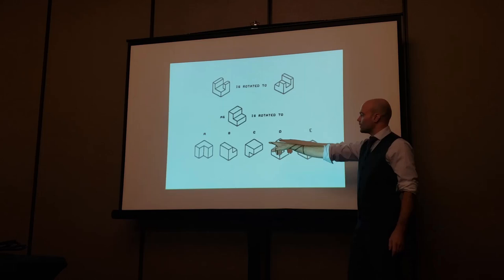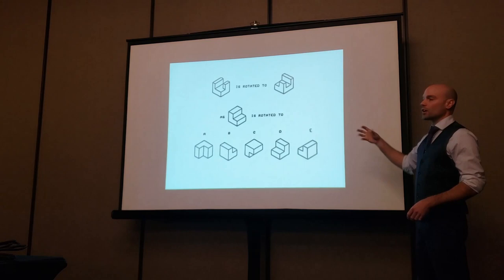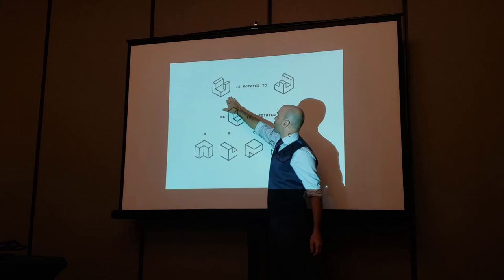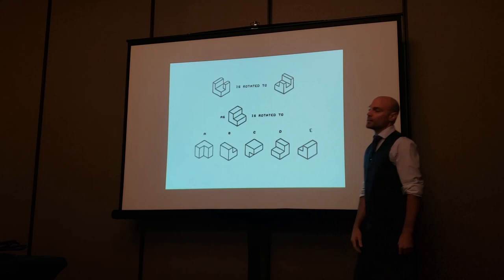So they're all the same object, but it's the rotation that they're looking at. So it has to be on the same plane, the right to left. Not that you could rotate it this way. You can, but this is the question. This is rotated to that. So in relation to that, which one of these is that?